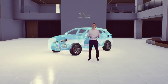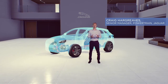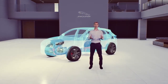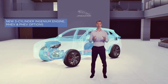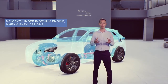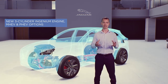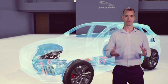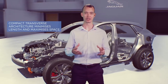Hello. New E-PACE is the first Jaguar developed with our premium transverse architecture. This new architecture enables improved refinement and passenger comfort, 48-volt mild hybrid technology on all engines, a brand new plug-in hybrid model, and the latest in chassis and driveline technologies. This architecture has a transverse engine layout that minimises length and maximises space.